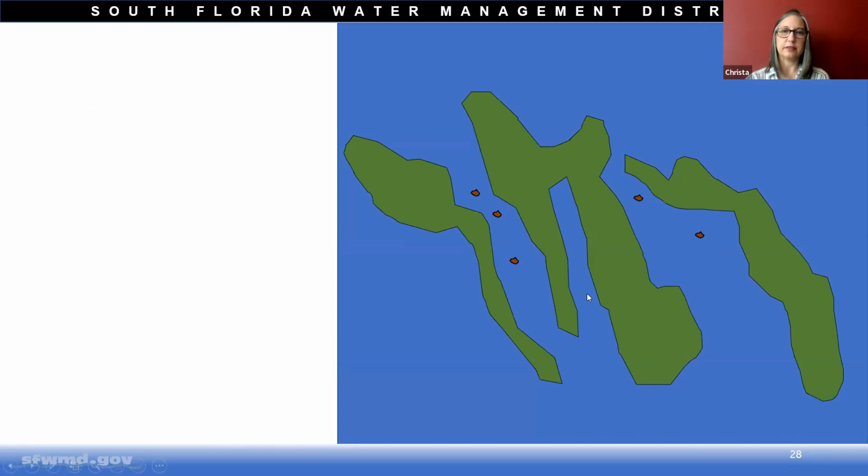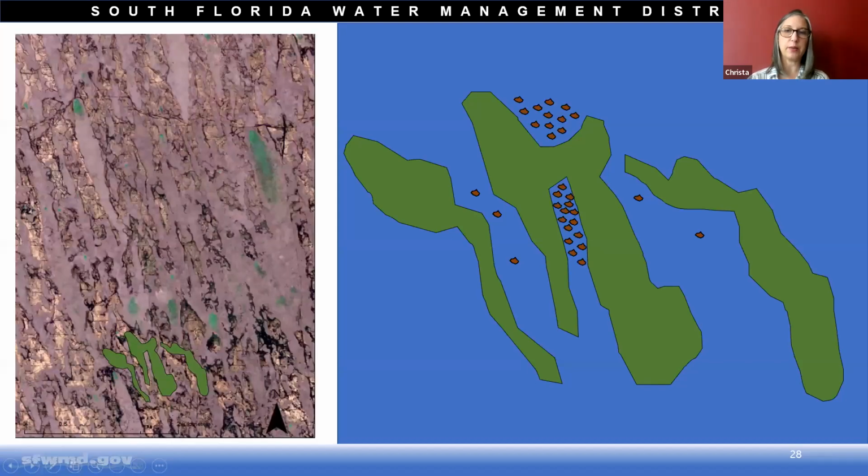So you can see here, this is my elementary diagram. You can see here where sediment is very sparse, where there's flow, and areas where there's sediment rich with no flow. So our hypothesis was, here's the no flow and here's the flow areas. Our hypothesis was that spatial and temporal dynamics in flow and SAV and periphyton cover create a stable landscape.